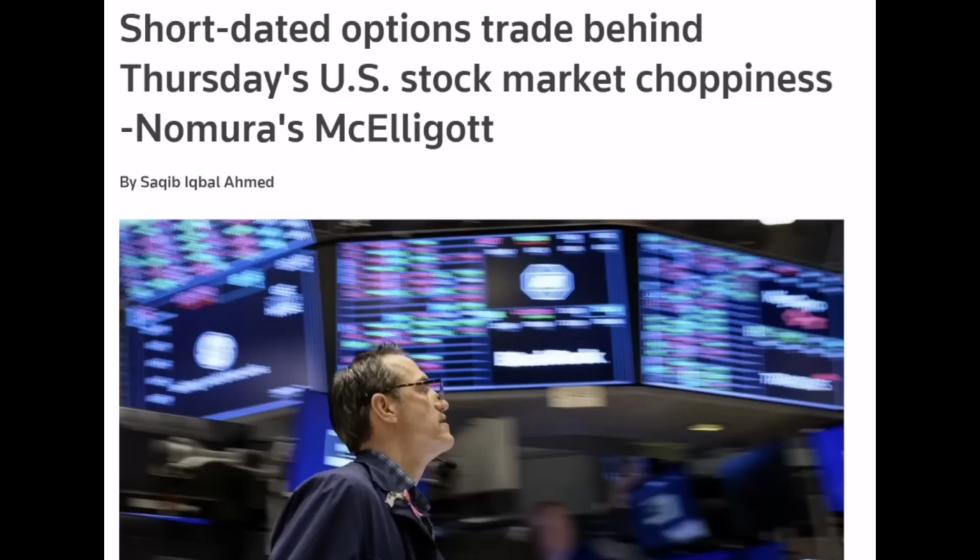Let's talk about short-dated options. We're all aware of them by now, and if you're not, I'm not sure where you've been at the back end of 2022 into 23. 0 days to expiry, short-dated options. They're being filled, and they're being filled in huge zones.